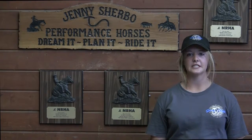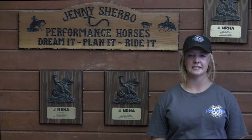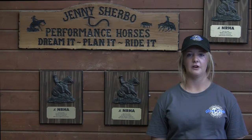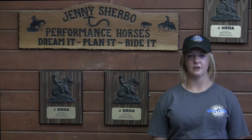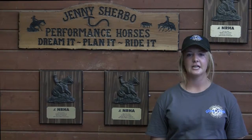And the third horse is a 10-year-old gelding named Zach, who is one of my personal horses. And he's an ex-cutting horse that my dad bought and was roping on him for a little while. And now I have him and I'm starting him on barrels. This is his first time through the pattern. He's been on barrels for maybe 2 weeks.